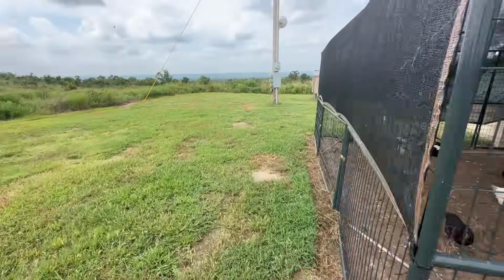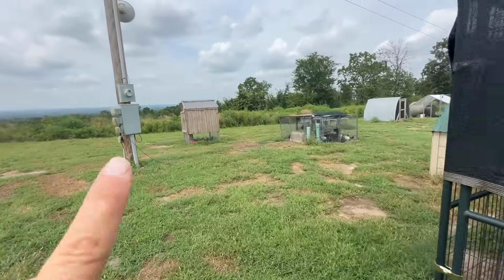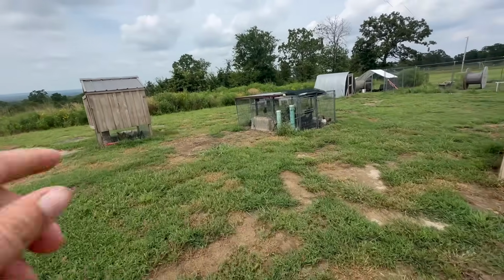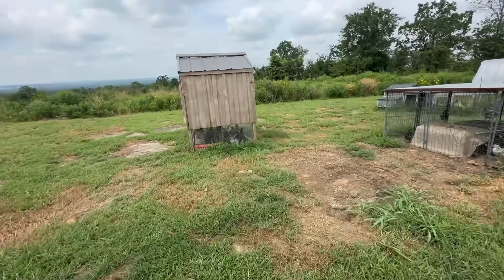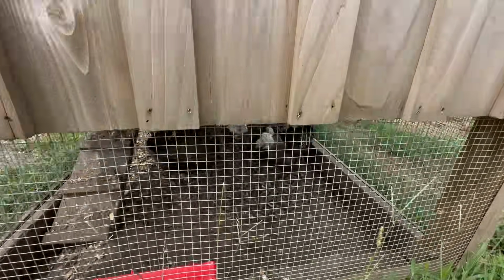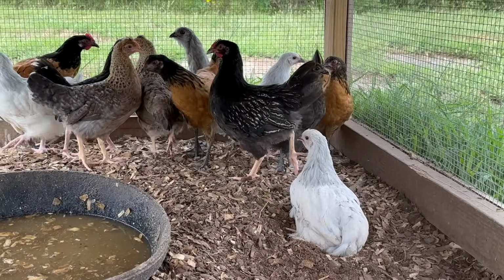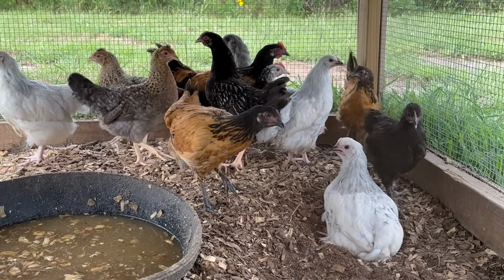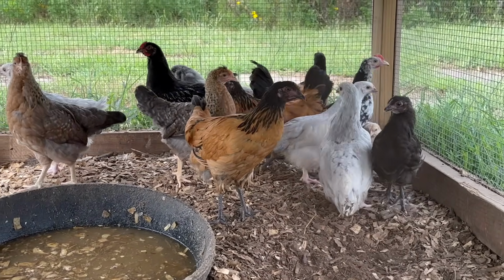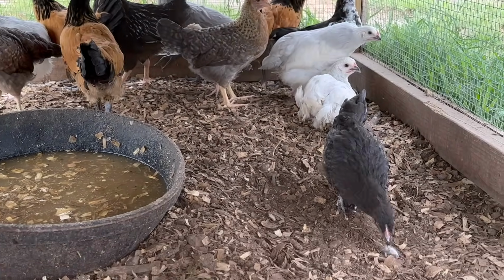We have more, you guys. There is more. These are ours also back here in the Crocker pen. And then I call this the silver pen. These are all ours. More babies growing out. Yeah, they're kind of messy. Look at that. They get all the stuff in the water. We've got Vorwerks, Coronation Sussex, Crested Cream Leg Bars, some Black Copper Morans.